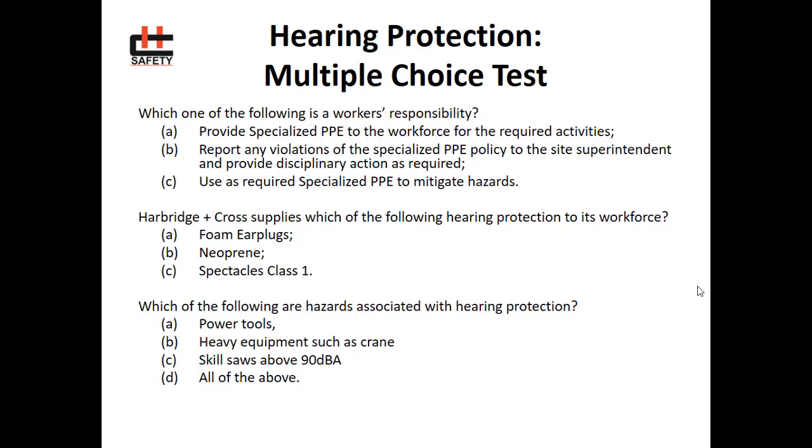Question 2. Harbinger and Cross supplies which of the following hearing protection to its workforce? Is it A, foam earplugs, B, neoprene gloves, C, spectacles class 1? And remember, this question is referring to hearing protection. And lastly, question 3. Which of the following are hazards associated with hearing protection? Is it A, power tools, B, heavy equipment such as cranes, C, skill saws above 90 decibels, or D, all of the above? Let's see what the answers are.